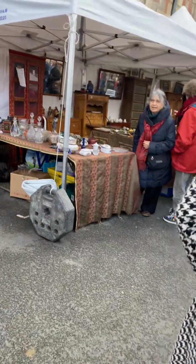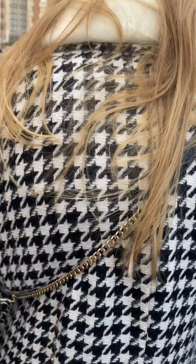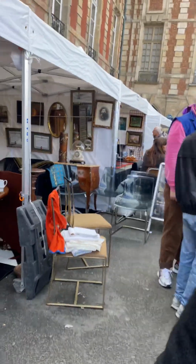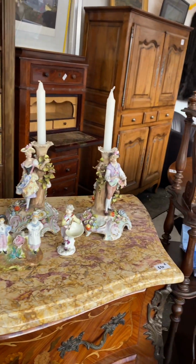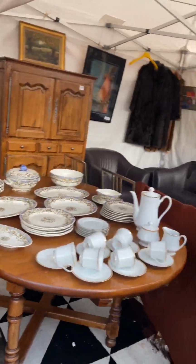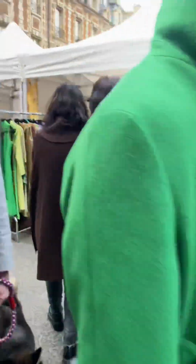And then you have dishes and stuff, and what's next? Oh, these beautiful little figurines are lovely. Look at this. Oh, see how pretty? So this is my kind of thing. Linens, you have lovely linens here. This is my kind of thing.